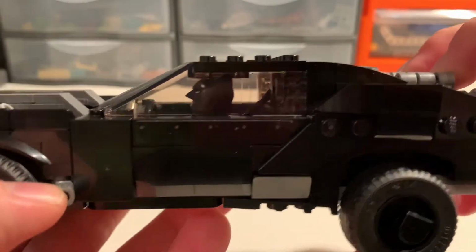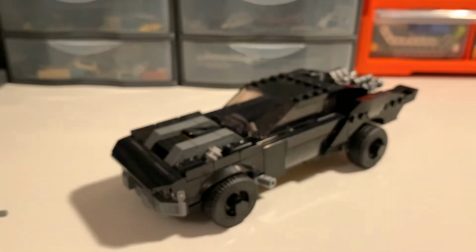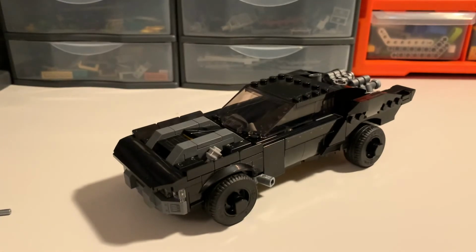and there he is. You should be able to see him just inside. He's sitting back a little bit so his head doesn't hit the roof, but that's always the way with Lego figures. So there we go, that's pretty much it for the Batmobile.